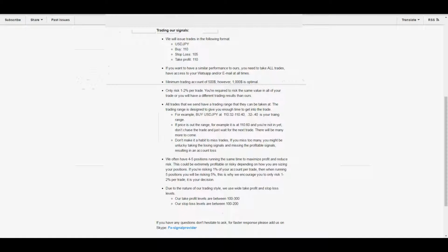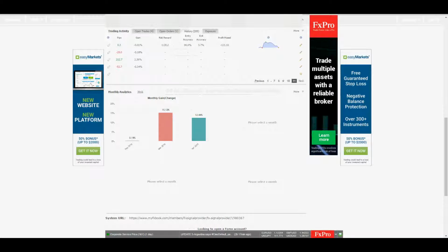Hopefully you'll understand more. Okay, so let's go to my Myfxbook account to show you some of the trades that I've taken prior to our lunch. I was trying to build up my Myfxbook account for you guys, a sort of proof to see what I'm capable of, to see the service that I'm providing. Here are some of the trades.